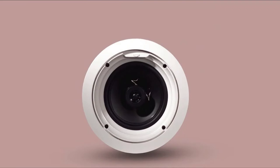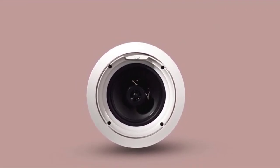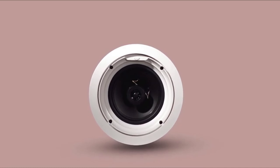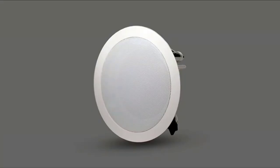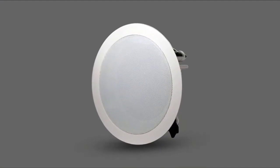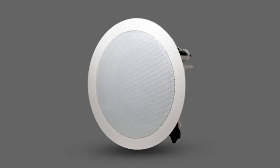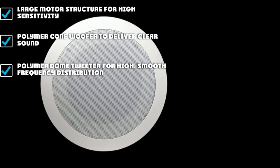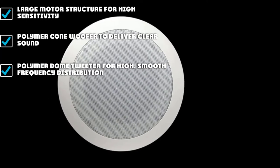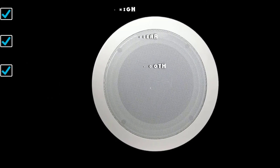Just like the previous products we have covered, this one is also round and boasts a low-key design. It is a perfect dynamic solution to both home and commercial use. The 6.5-inch polymer cone woofer with a motor structure for utmost sensitivity creates excellent audio clarity. Now, if you add an inch of dome tweeter coaxially mounted over it, you get a smoother frequency response distributing over wider areas. That being said, the unit turns out to deliver better results with music than home theater accessories.